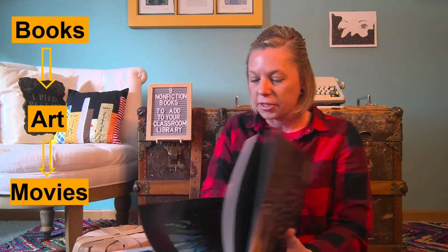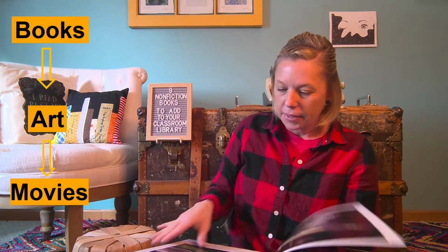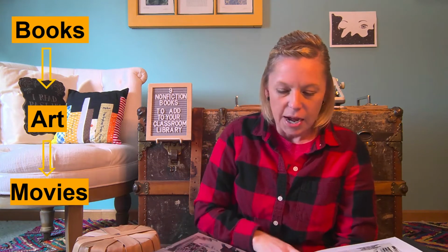There are longer sections of text in here. So there is some actual reading. I mean, it is largely a picture book. But if you're wanting to give the readers in your classroom a little bit of the magic behind the scenes of the Harry Potter world, that's going to be a great book to get.